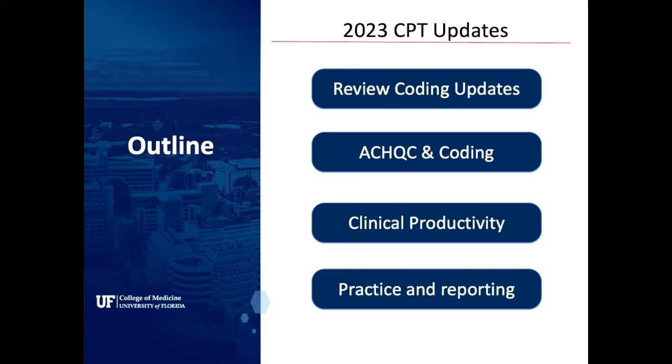So this is what I'm going to talk about today. We're going to discuss the 2023 CPT coding updates. We're going to go over the codes a little bit because I think it's really important to have a good understanding of the codes. We also go into study the relationship between the QC and the CPT codes, and I want to give two examples of how the QC can help us understand these codes and how they impact our clinical productivity, but also our clinical practice and how we report our hernias.